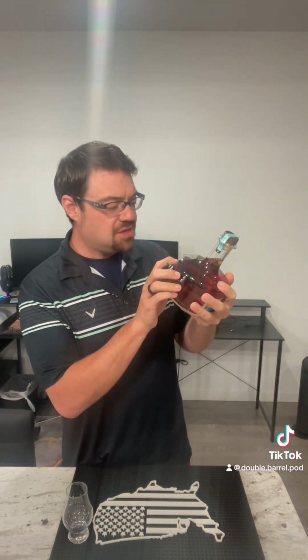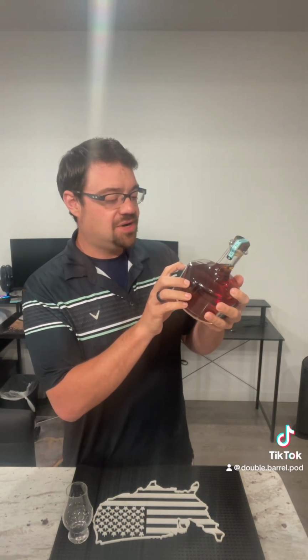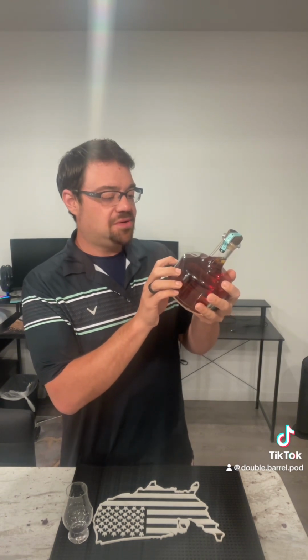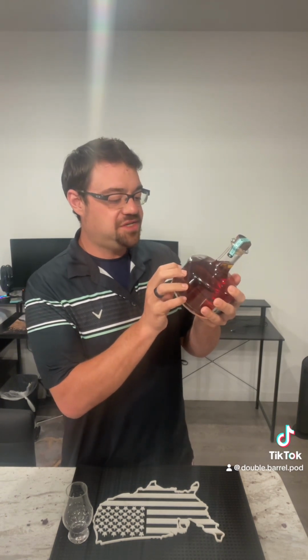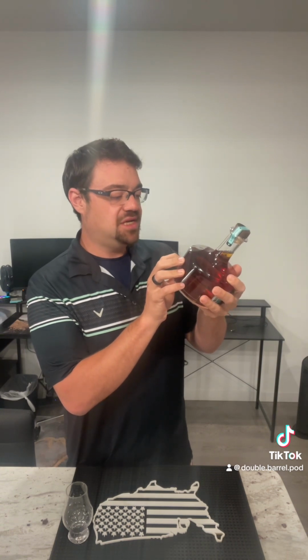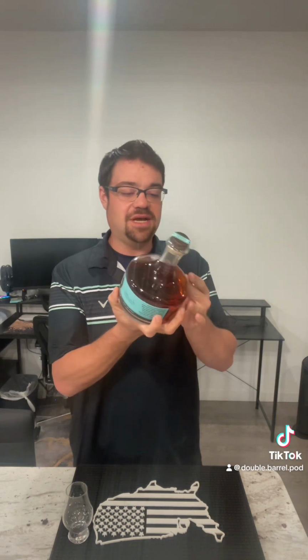I'm going to read it to you real quick here. It says, 13th Colony Southern Rye is a platinum award-winning rye finished with a toasted French oak to create a unique flavor of silky texture with hints of rye, apricot, brown sugar aroma. This whiskey walks the line between sweet and spicy, smooth enough to sip yet strong enough to enhance the flavor of your cocktail. Now, I'm really interested to see how this guy tastes.